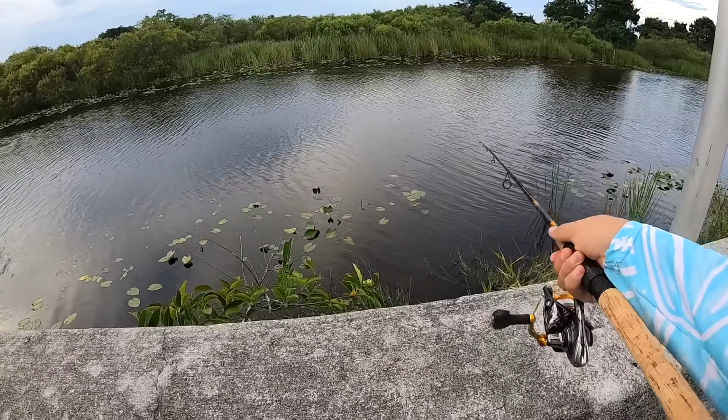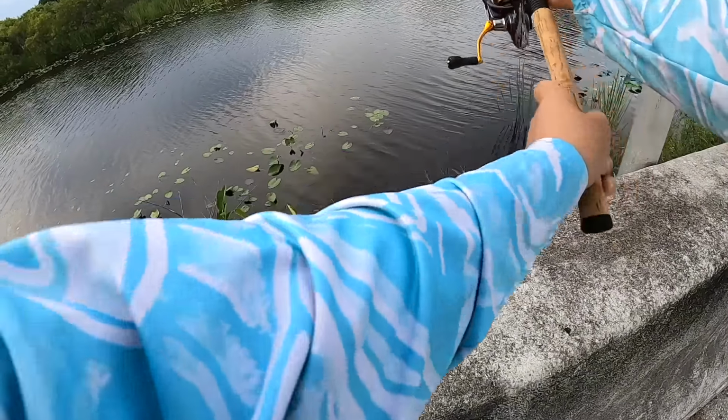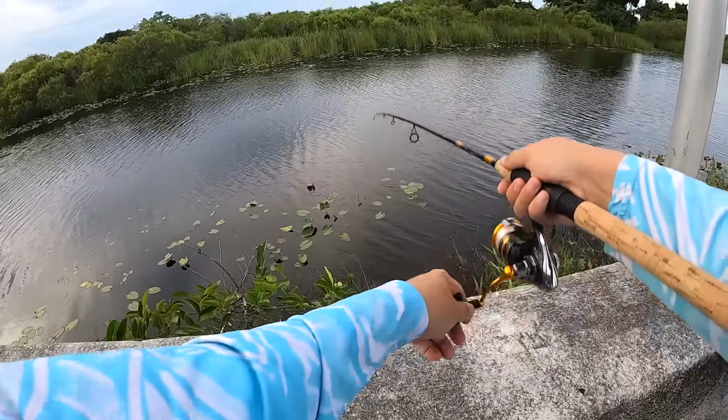That's a snag. Take the bad with the good. Maybe we can get it out. There we go. It's about to ask that gator for help.